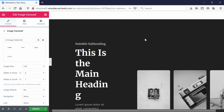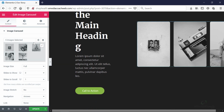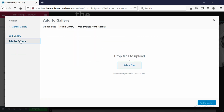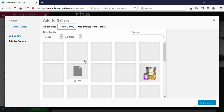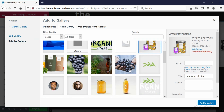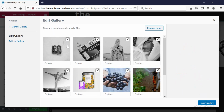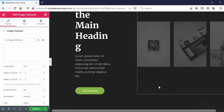There we go. That's added that content block onto this page, and now you can click on that. You can click here, for example, and then add things to that gallery from your computer or from the media library. And I'm just picking things at random. I'll remove the old ones just to show you how it works.